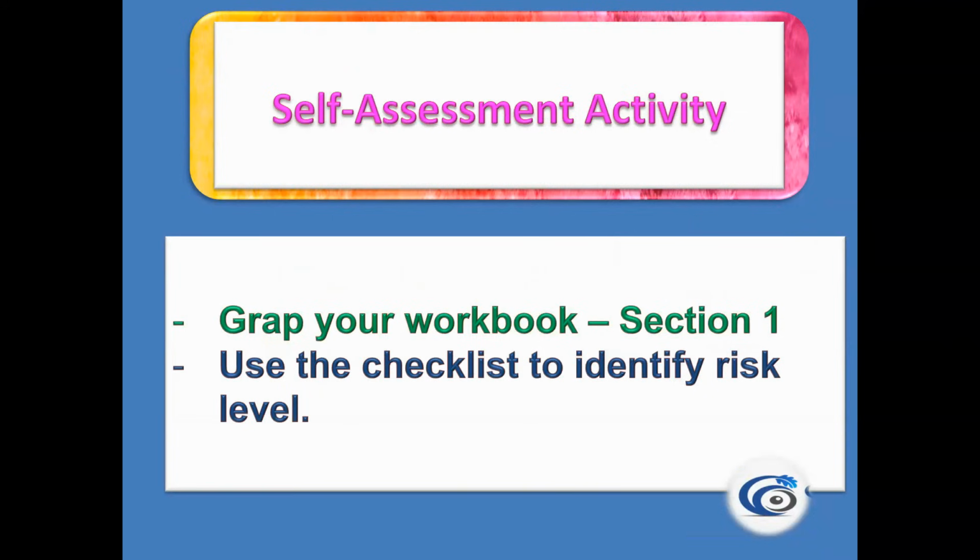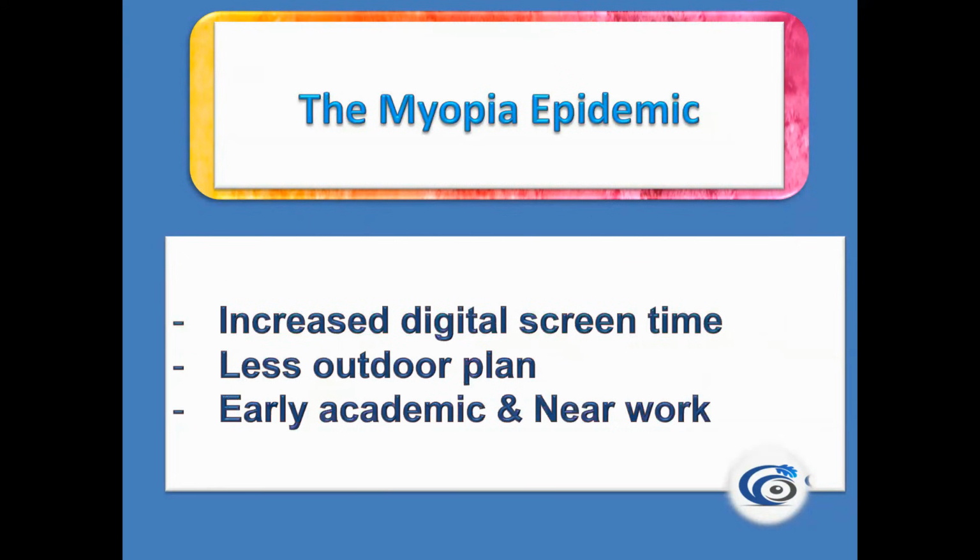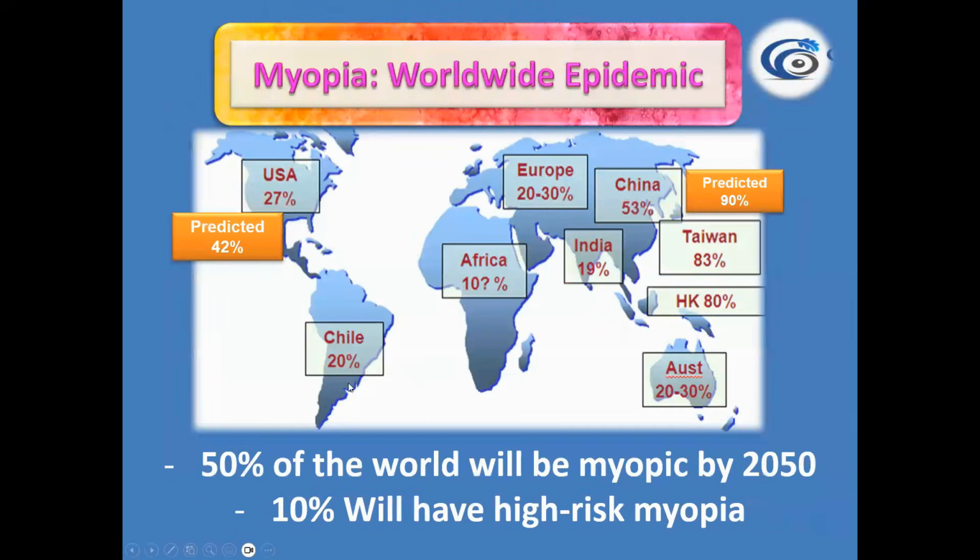All right, so grab your workbooks, and we're in section 1. We're going to help you identify risk factors for your children who may be at risk for getting myopia. So myopia is becoming a worldwide epidemic, and it's because of a few risk factors: increased digital time, less time spent outdoors, and a push for early academics and reading. As you can see, they're predicting in about 25 years that half the world will be nearsighted and 10% at a very high level of risk.